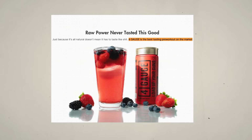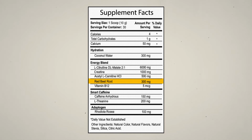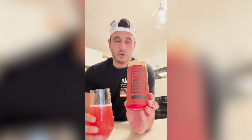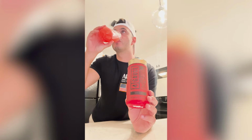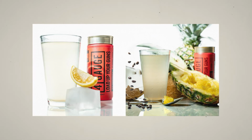On their website, 4-gauge promotes itself as the best tasting pre-workout on the market, and while I admire the boldness, I respectfully disagree. Beetroot powder is incredibly effective for supporting blood flow and muscle recovery, but it's a very difficult taste to mask. When I tested 4-gauge, I distinctly remember the very overpowering taste of beets. Now, I like beets and appreciate the all-natural approach to 4-gauge, but some users may find the beet taste way too strong. When I first tested 4-gauge, it was only available in 1 flavor, fruit punch. They have since added 2 new flavors, lemonade and pina colada, so it's possible they've adjusted the flavor profile overall.